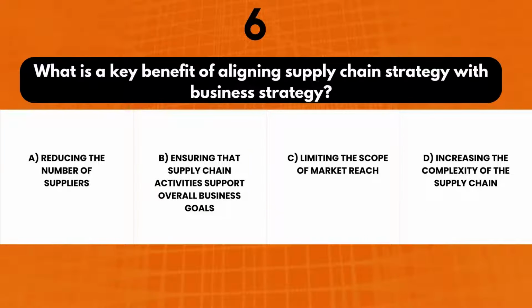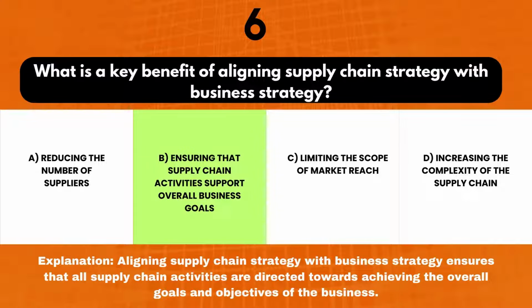6. What is a key benefit of aligning supply chain strategy with business strategy? A. Reducing the number of suppliers. B. Ensuring that supply chain activities support overall business goals. C. Limiting the scope of market reach. D. Increasing the complexity of the supply chain. Correct answer: B. Explanation. Aligning supply chain strategy with business strategy ensures that all supply chain activities are directed towards achieving the overall goals and objectives of the business.